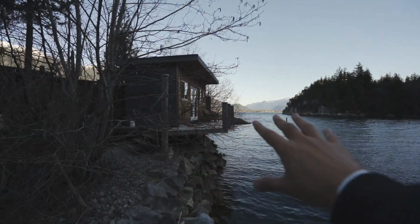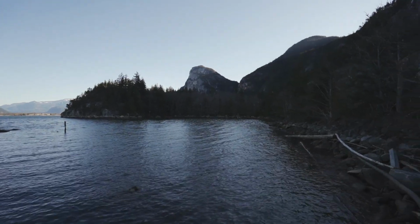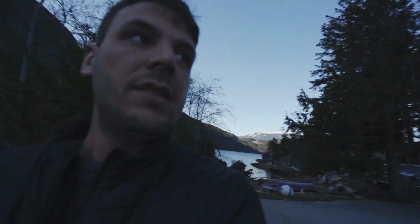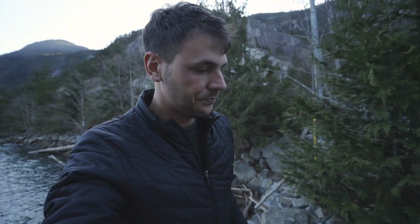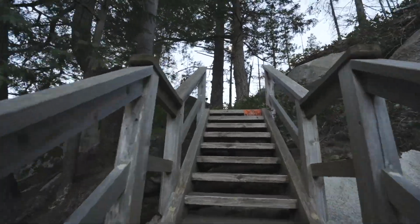Tiny home right on the water, looking up at the Chief right there in Squamish. As you can hear, you can kind of hear the cars passing by through here. So yeah, it's actually right off the main highway. It's private property. Behind me there's a gate, which is open, but you're not allowed to access unless you're staying here because it's private property. And then this way we'll take you up to where we're staying.